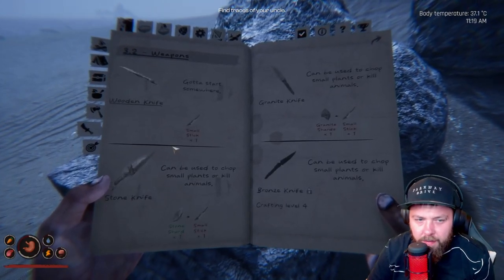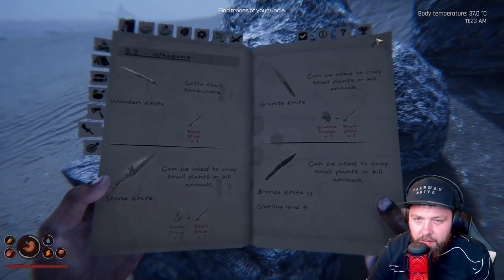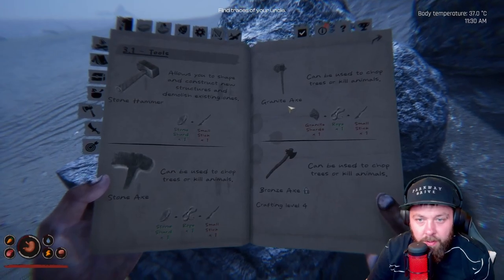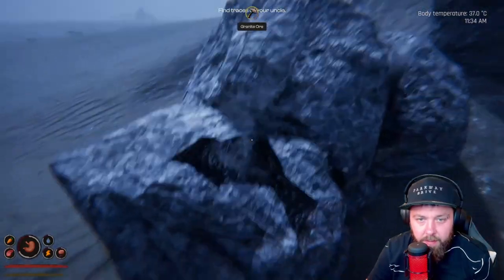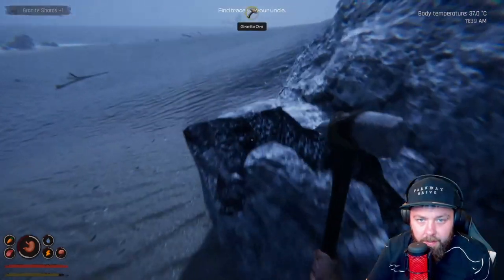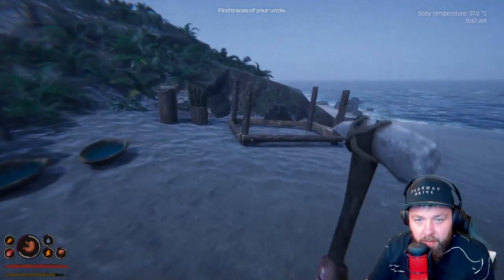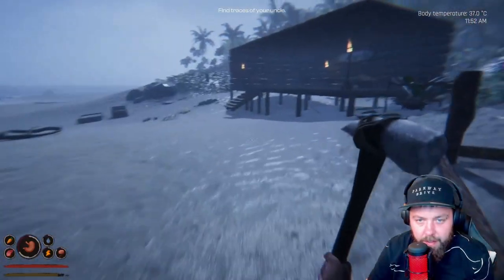What would be better, a knife? Can be used to chop small plants or kill animals. I think a knife is probably going to be more versatile, possibly. Yeah, so we'll go for 1 shard for the granite knife and then one shard for the granite axe as well. So yeah, that's all we need is two shards. That should be pretty easy enough to do. So there's our two shards that we needed. So we're going to grab that extra one there. So let's go ahead and craft ourselves a couple of extra, a little bit better weapons, I believe. What have we got over here? Can we pickaxe that or can we not? No, that doesn't do anything.